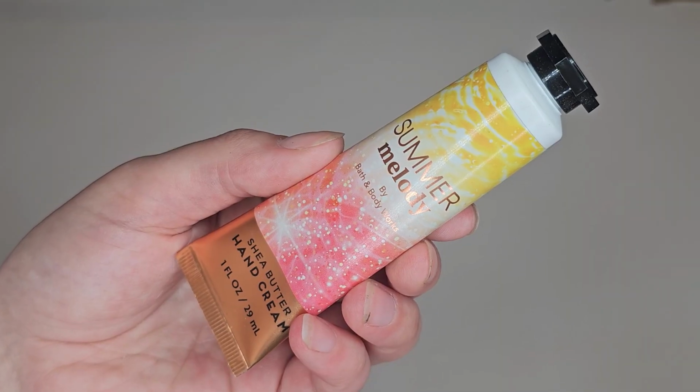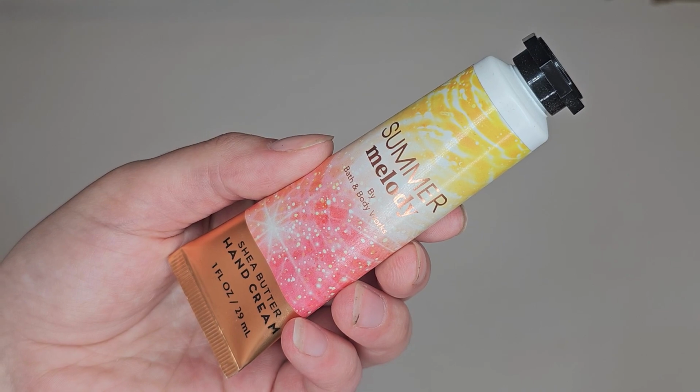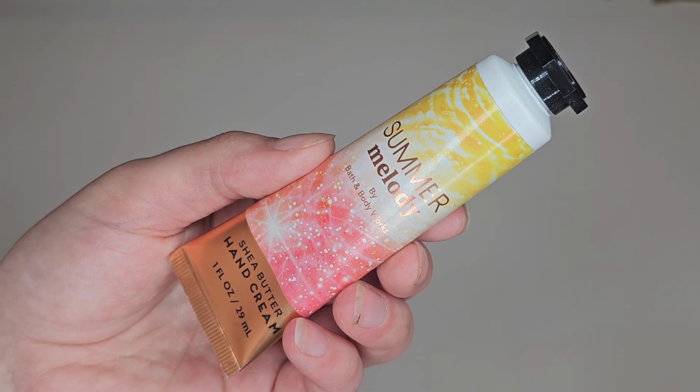The first thing to talk about is the hand cream I'm going to add in. It's Summer Melody. I used this a number of times last summer. I don't know how many times. We're just going to call it as what I need to use this summer.